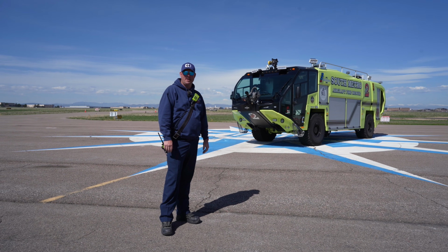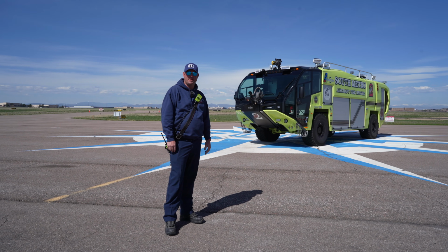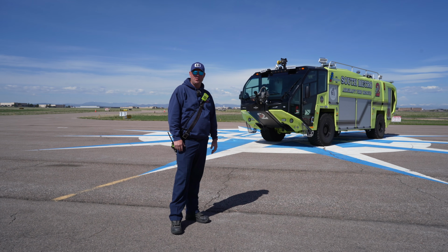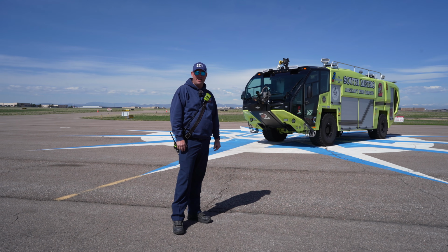I'm Pierce Jakeway. I'm a lieutenant with South Metro Fire Station 44 A Shift. I'm also the South Metro ARFF team coordinator, and this is a Fleet Friday on our new Red 2.